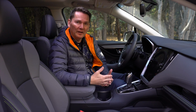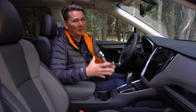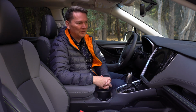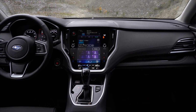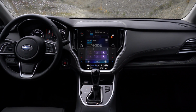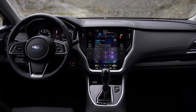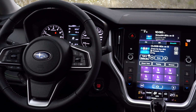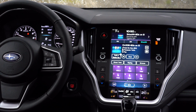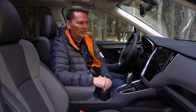One thing about the outside of this car is traditional Subaru Outback owners love the way it looks, so they didn't mess too much with the recipe. However, on the inside, they decided to go a big step forward, not only to keep existing Subaru fans happy, but hopefully to lure in some people that hadn't considered this SUV or tall wagon. And it all centers around the big screen in the center of the dash that you see here.